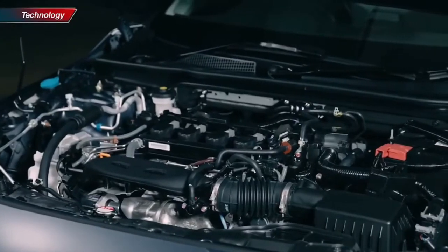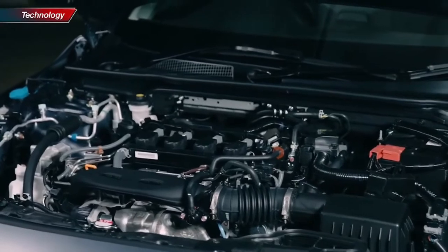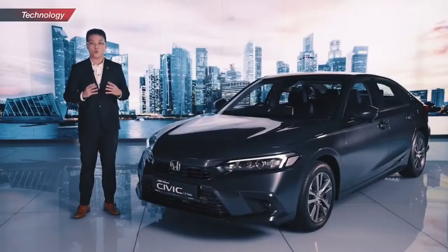The Civic features a 1.5 VTEC highly efficient turbocharged engine with 127 horsepower and 180 Newton meter of torque.